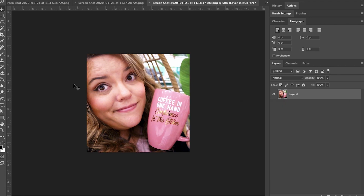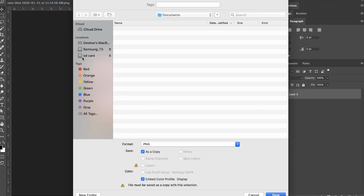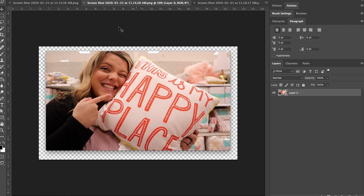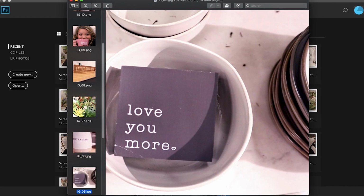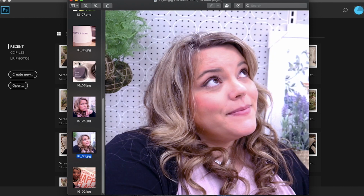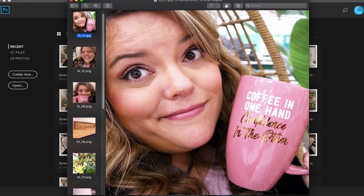Once you're happy with how your photo looks, then you can just save it. I encourage you not to save over your original, because then it could be an issue. So I'm just going to call this IG01. That's what I've got. So these are the photos. I'm just going to go through and do this for all of my photos as best as I can, so I will be able to use these for my gram to make them look good, to hold me over while I wait for my photographer to feel better.